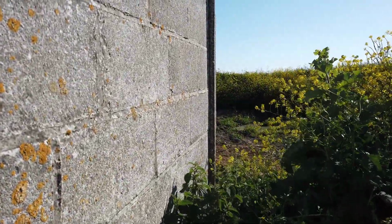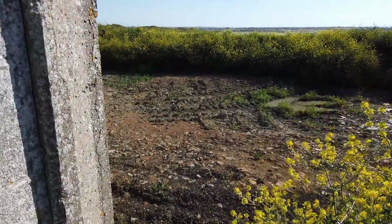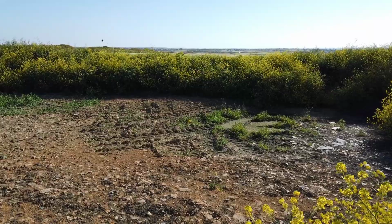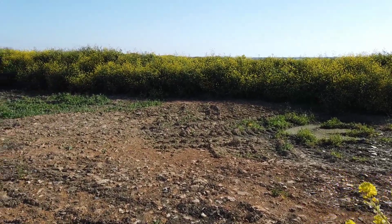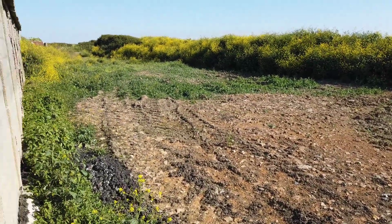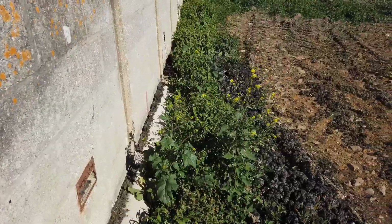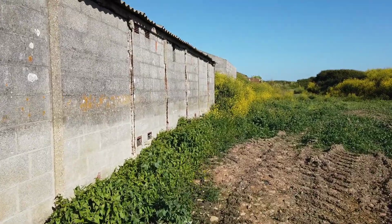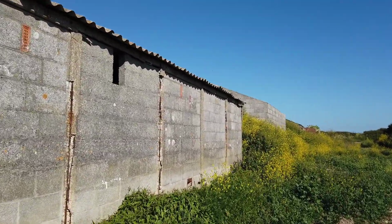Oh, stone moving there. Alright, we're going to have to jump down here by the looks of it. Looks to be a bit of a drop. But, gotta try, folks. Oh, right, okay. We're back in the room. What a magic place.